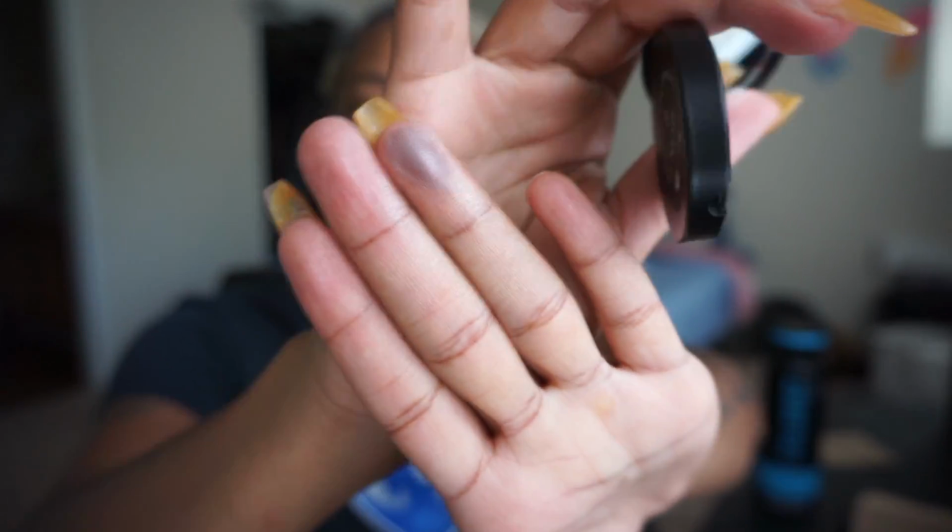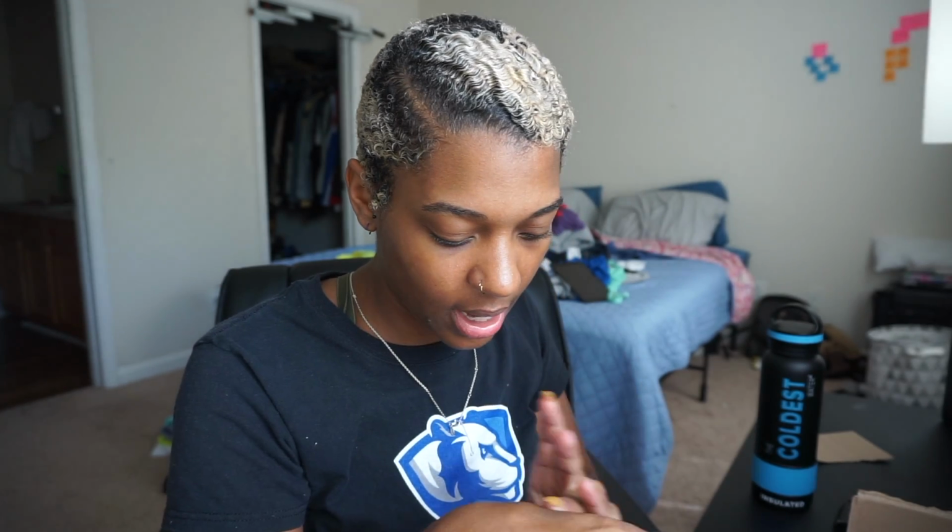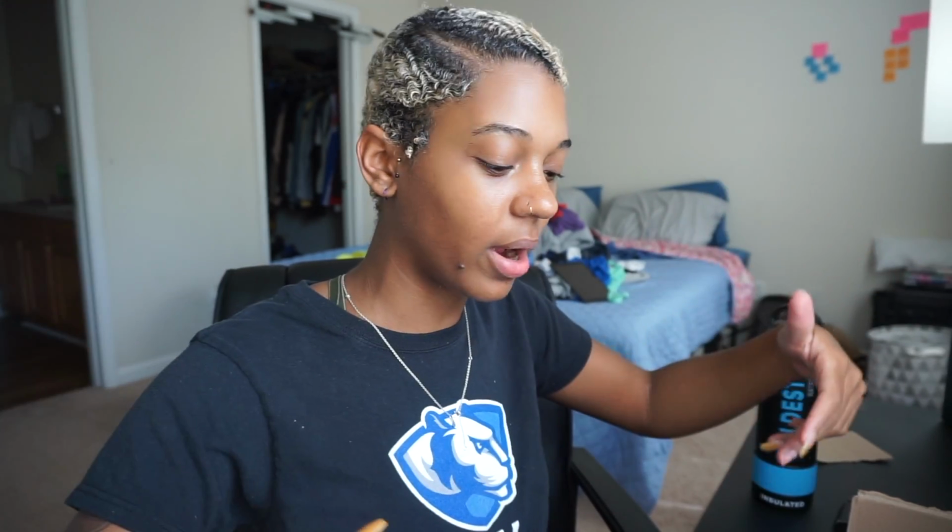It's a very pretty purpley, coppery, not copper, but like it's purple with like silver iridescence. And I really like colors like that to like pop. You know, if y'all have seen my makeup looks or anything, you know I always like that pop of shimmer somewhere, whether it be my highlight or otherwise.